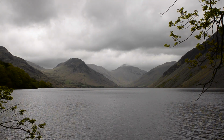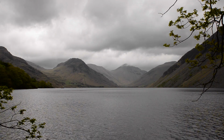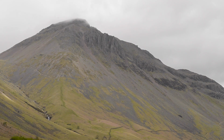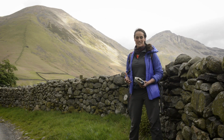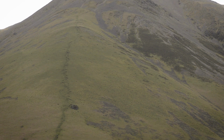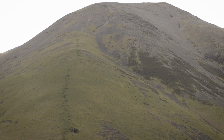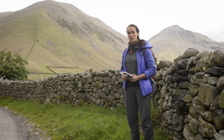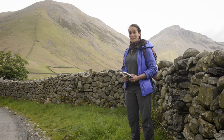Great Gable is one of the iconic summits in the Lake District, and it's so cool because it's the shape of the roof of a house. There are 100 different ways to get to the top, but today I'm going to be ascending Kirk Fell and then heading across the saddle to the peak. It's a very clear path, but it's 700 metres of ascent in less than a kilometre, so it's going to be a bit of a beast.